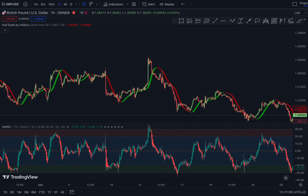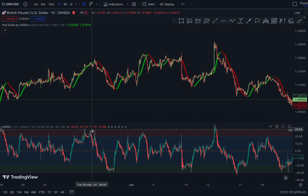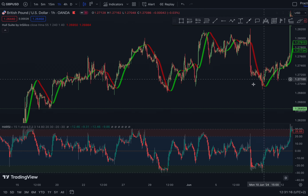This is a very simple indicator, which is the Hull Suite and your Heikin Ashi candlesticks. It's a two-rule based strategy. I'll show you guys how it works right now.